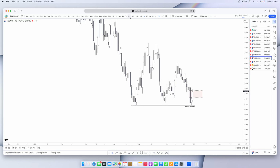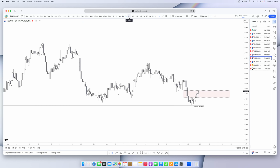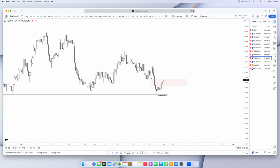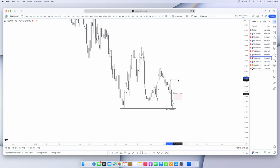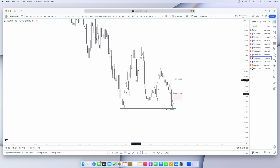Okay. Let's scale down and check the 4 hours. So there's still some imbalances to be filled, but then it shouldn't go above this high though. So go back to the daily now. Yeah, so it shouldn't go above this area, the stop range here. So be on the lookout for NZD-CHF if you're going to trade it. I'm calling out to sell on it.